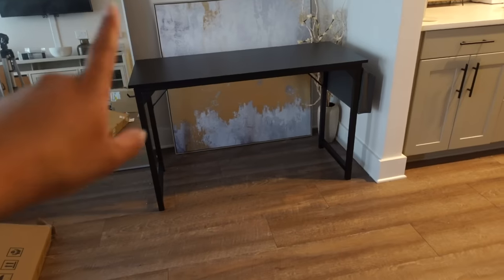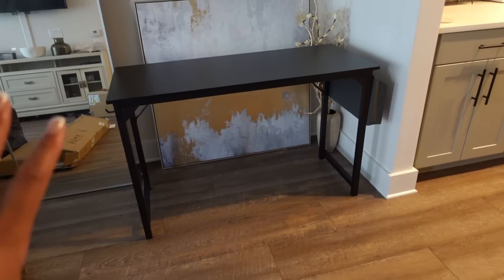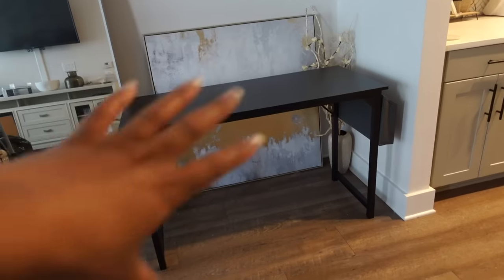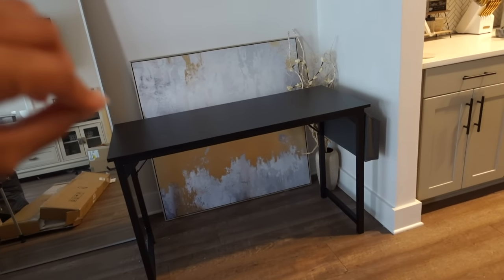I'm getting ready to head to a Pilates class right now. So once I get back from that, I will show you guys the finished, not finished, but I'll finish setting up this area with everything that I have.